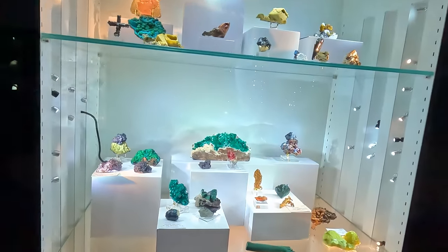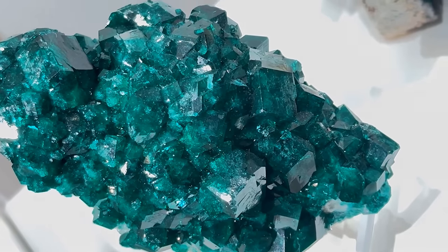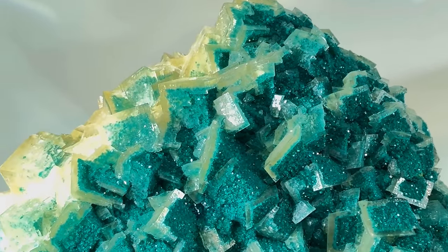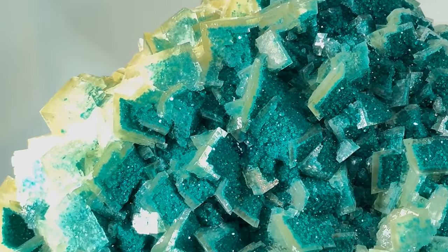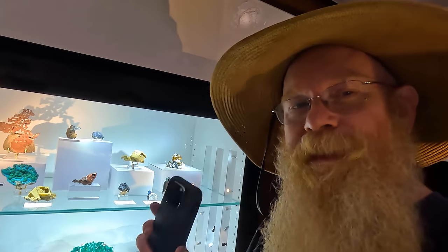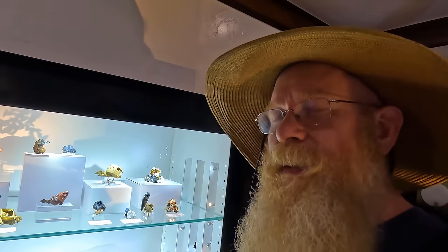Now, unfortunately, where we were rock collecting, there weren't dioptase crystals, which another site close by had them. But dioptase is another amazing copper mineral with beautiful green crystals. And if I'm not mistaken, I think that's a dioptase pseudomorph, meaning it's dioptase growing on top of another crystal, probably calcite. Now, in this copper display, I see a fair number of vivianite crystals, which I don't believe are actually copper-based. I think they're iron-based. But hey, they're here. Let me show you.